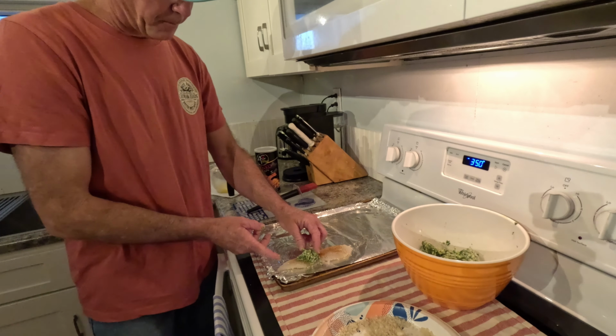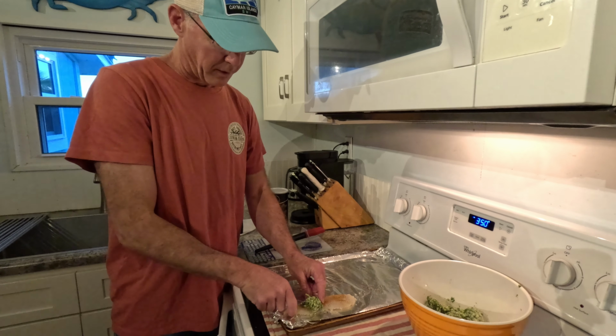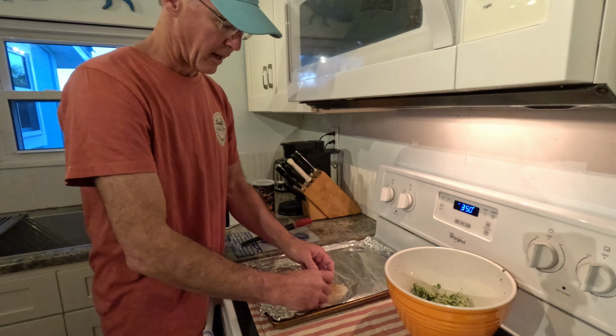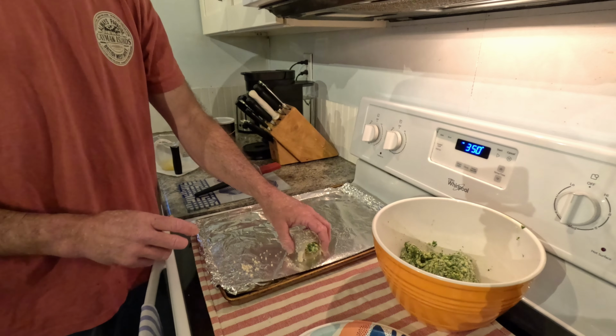And then what I do is you have the tail end, and then this is obviously the middle of the fish. So if you go in between those 2 points, the tail and the middle, then you can roll it up. And when you roll it up, you're going to have a little bit of that breadcrumbs on the top. All right, and so we're just going to repeat with all of these. All right, so we've got all those prepared.